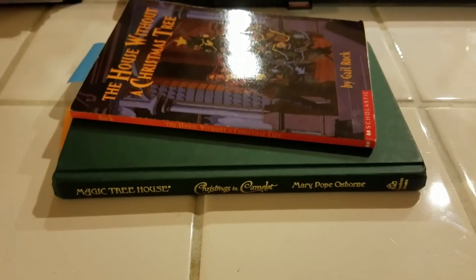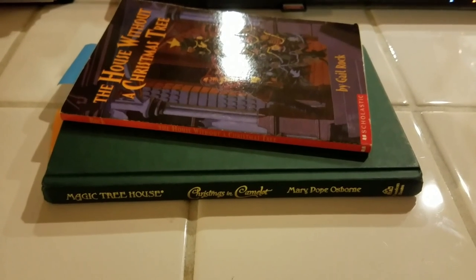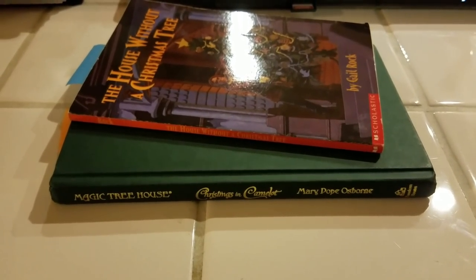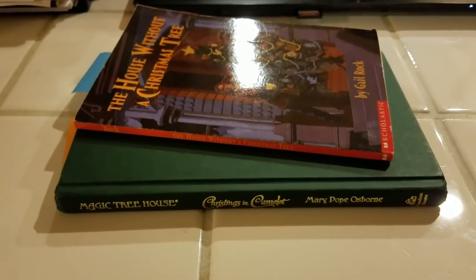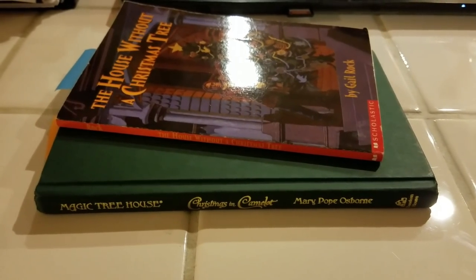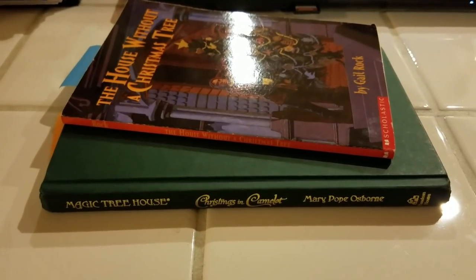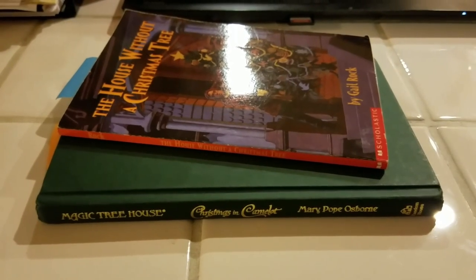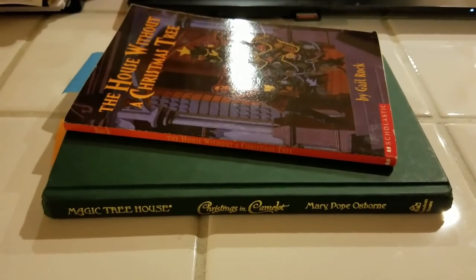Okay, so we have finished up dinner and all of our bedtime routine, and we are getting into our reading time. This is where we do all of our read alouds and all that. We did our Advent calendar and our Book a Day Till Christmas. So we have our books that we're going to be reading. And for our read-alouds, we're going to be doing The House Without a Christmas Tree. And we're trying to finish up The Magic Treehouse Christmas in Camelot. So that is what we're going to sit down and read. And I will talk to you in a little bit.